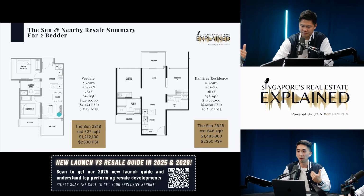But in recent years, you also notice that this is getting not as popular. Yeah. So they actually do recommend getting more towards a 2 bed 2 bath dumbbell layout, like what you see in Daintree, rather than the 2 bed 1 bath layout in Verdale. But you can see we're trying at 1.24 million.